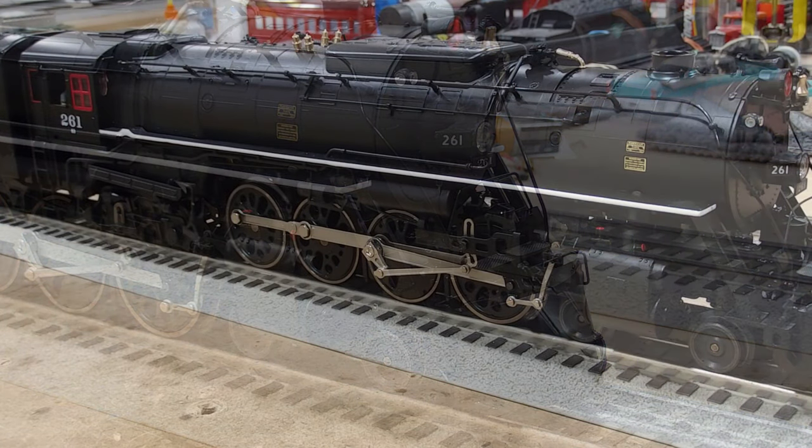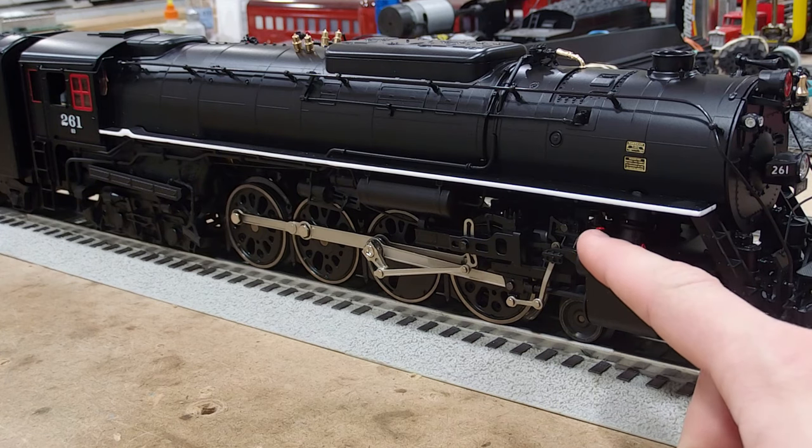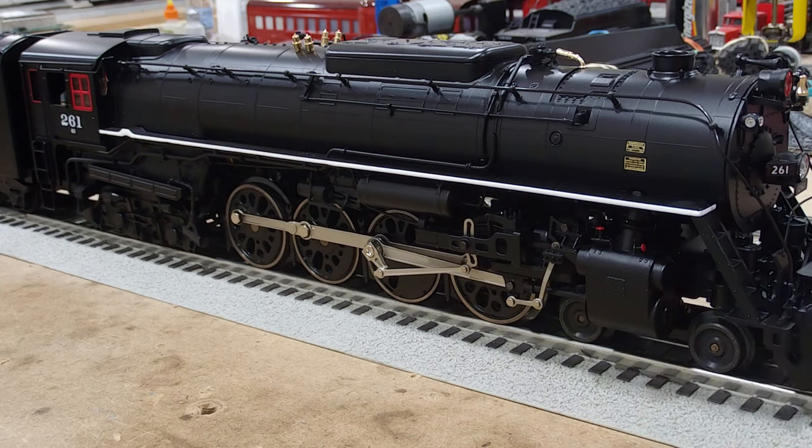Down the side of the engine, we can get a good look at the detailing on the side of this engine. Starting out the front here, we have these little red painted wheels, which look very nice, very intricate in the detailing of it.